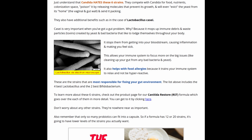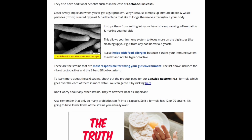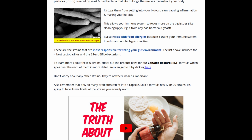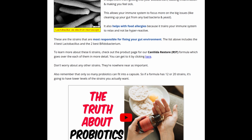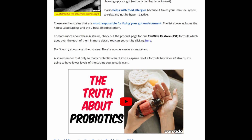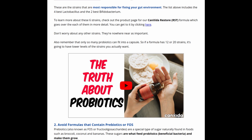They also have additional benefits, such as in the case of Lactobacillus casei. Casei is very important when you've got a gut problem. Why? Because it mops up immune debris and waste particles, toxins, created by yeast and bad bacteria that like to lodge themselves throughout your body. It stops them from getting into your bloodstream, causing inflammation and making you feel sick. This allows your immune system to focus more on the big issues, like cleaning up your gut from any bad bacteria and yeast. It also helps with food allergies because it trains your immune system to relax and not be hyperreactive. These are the strains that are most responsible for fixing your gut environment.